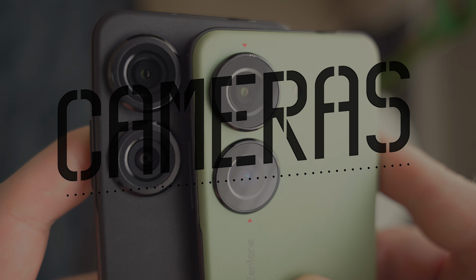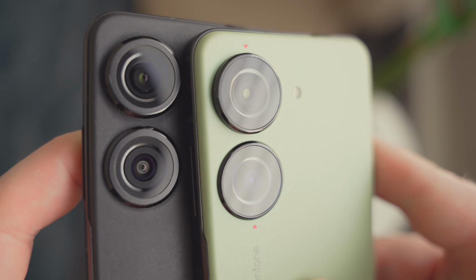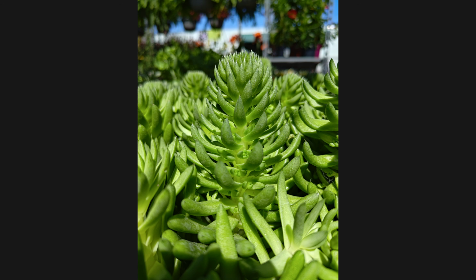Well, we still have the same sensor in the main camera as last year, which is fine because it's a solid 50 megapixel shooter with the best 6-axis OIS I've ever used. And this year, the hybrid stabilizer system has been upgraded from version 1.0 to version 2.0, which means it's better, obviously. Photos still look great too.